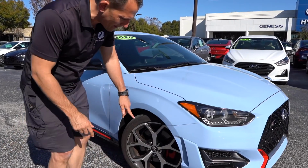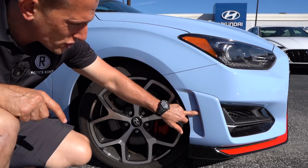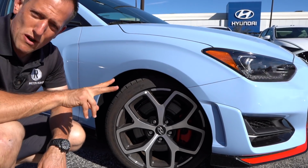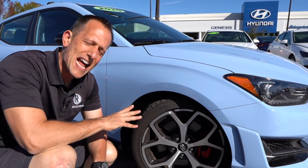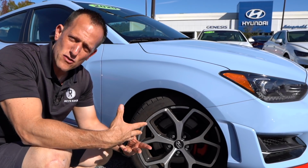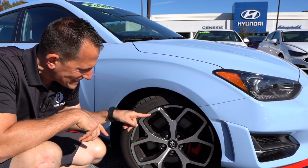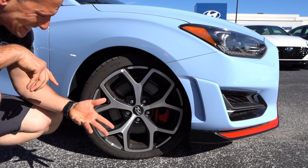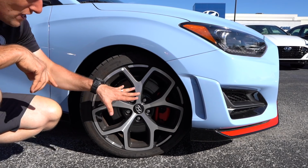Now, when we come around the side here, you can see that functional side air curtain. Now, I mentioned that there's 2 different trims you could get with the Veloster N. This one is a non-performance package. So what that means is it's a little bit more value price. You're going to get these 18-inch specific wheels. If you go performance package, you're going to get 19-inch wheels. So 18-inch wheel still looks great.